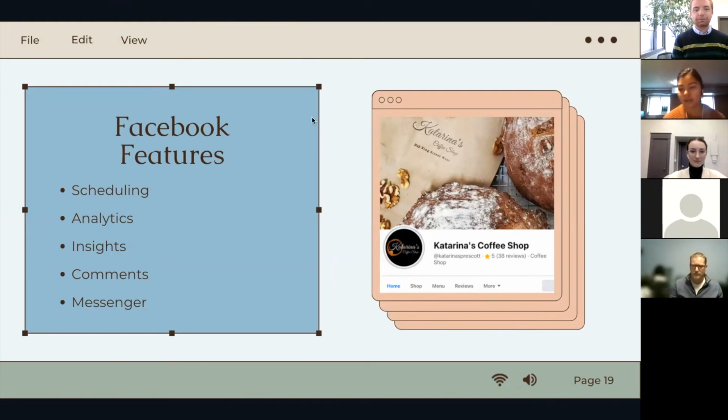So the first one I'll move into is the scheduling. I use this feature to provide what schedule I want my post to go out. So you can actually put what date, what time, what post you want to put out. And it also syncs with Instagram, so you don't have to worry about if it posted on Facebook or Instagram. It will also show you what it looks like on a mobile or desktop, like Elizabeth mentioned.